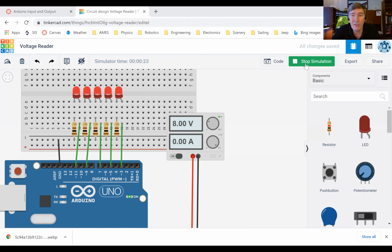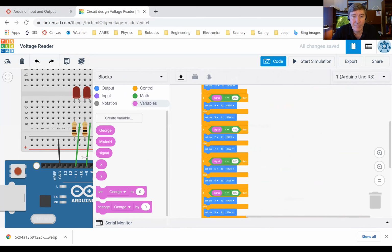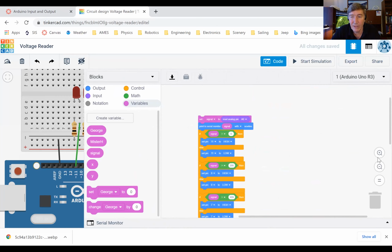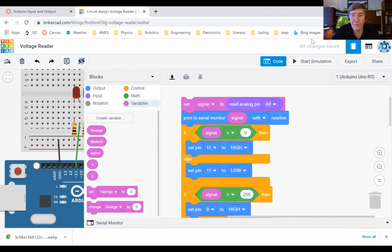Okay, and so I've got a request here from a student. They say they want to see the first part of the code again. So, okay, here we go. Let me stop the simulation and open up the code. And I'll slide this over so you can see it a little bit better. Let's go up to the top part here, and I'll zoom in a bit so you can see it. Okay, is that the part of the code that you wanted to see? Yep, thank you so much.